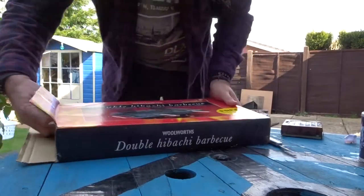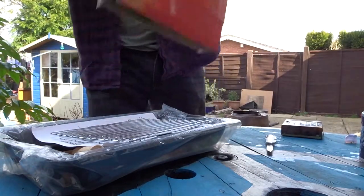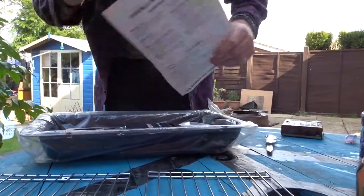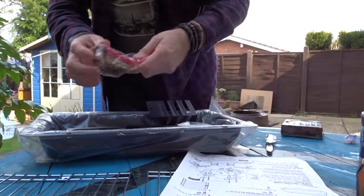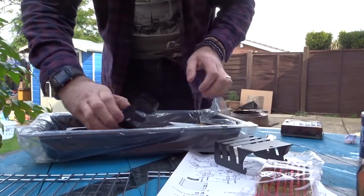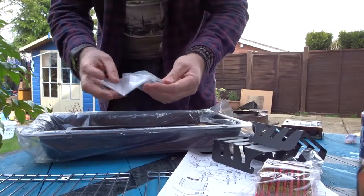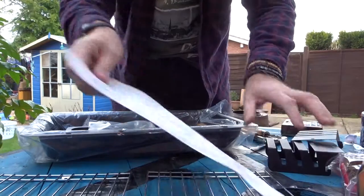Let's see what's in the box. This is all brand new. Wow. That's it. Okay, so it comes with two little things. Oh, some assembly required. There's a little brush, a little paper. Wooden handles. We've got feet. We've got lots of stuff.